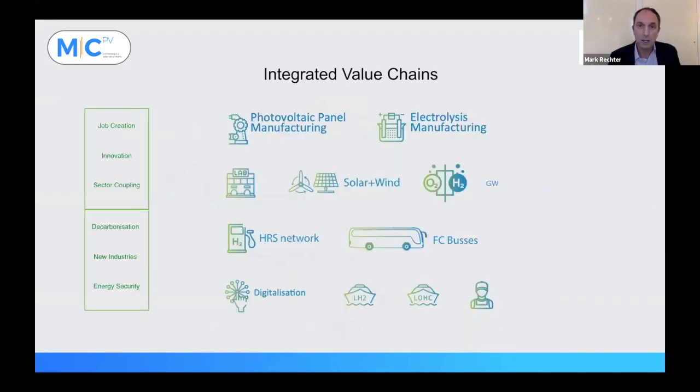Now, perhaps a little bit about the economic opportunity of this. So, setting up the supply chain is of course one of the key targets of market creation for the green hydrogen sector. But we should do it in an intelligent way, I would say.